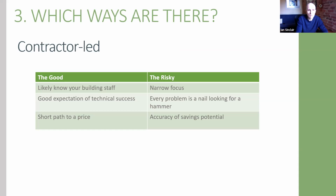Well, obviously, if you're a boiler expert, then the only thing you're going to recommend is a boiler. One of my favorite phrases: every problem is a nail looking for a hammer. And then these types of organizations are potentially less used to quantifying energy and water savings or carbon savings. And these can be things that are increasingly important in terms of defining the success or outcome, or even getting you over the start line. So that's something to consider.